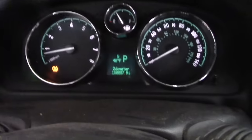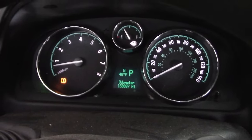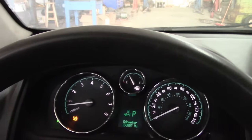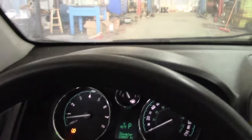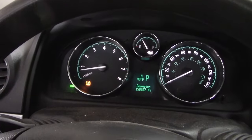Well, it's got an oil change sticker here. You guys probably can't read it, but it says next change June of last year at 156,000 miles. And it has currently basically 159,000 miles. So it's only 3,000 miles overdue for an oil change. That's, in the grand scheme of things, not that bad. Seems like maybe they were keeping up with their maintenance. They just let the oil level get too low. But it doesn't matter now.